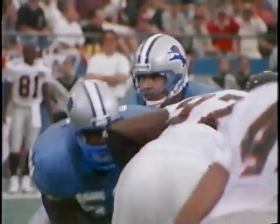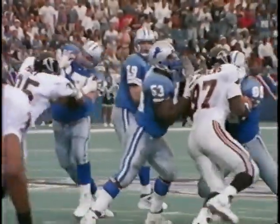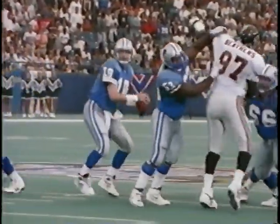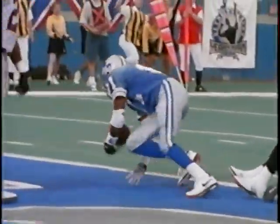28-21 Atlanta, 36 seconds to go. That he was the kind of quarterback who could stand in the thick of the swarming Falcon defense and hit Anthony Carter for the tying touchdown. Now fires, caught, touchdown, Lions, Anthony Carter.